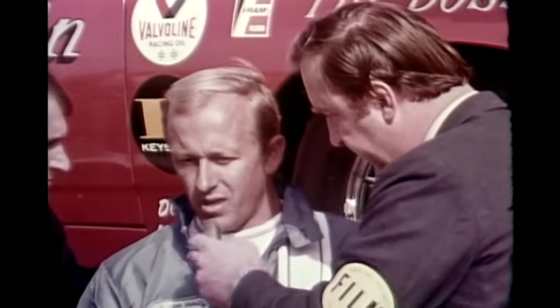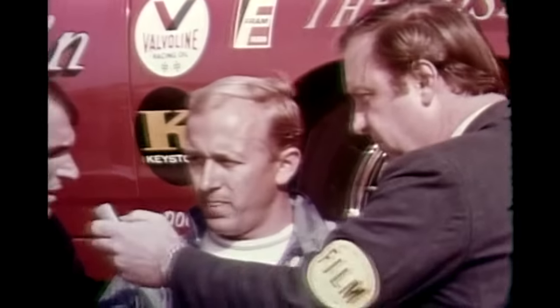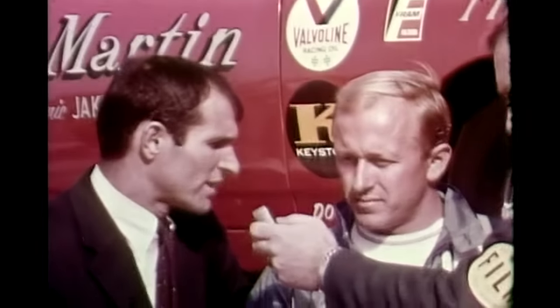Who's in there as a contender as far as you're concerned right now, Ron? Well, every one of the guys right now, it's only 1100ths difference, so it's anybody's race. Didn't you have a little trouble earlier this morning in one of your runs? Right, we were experimenting with some new transmission and it didn't seem to work out too good.